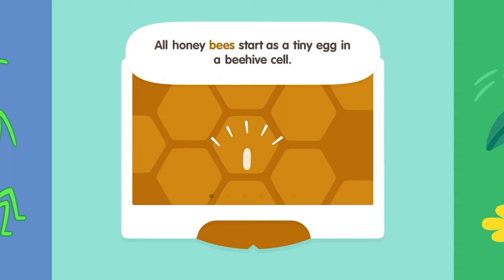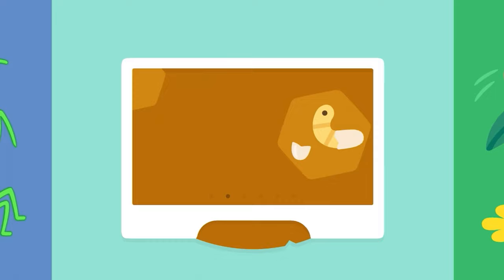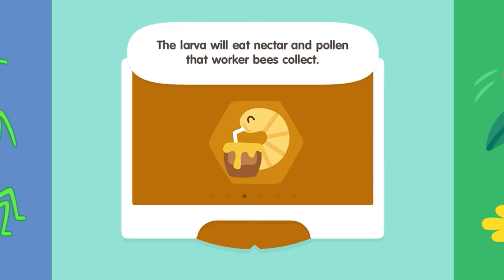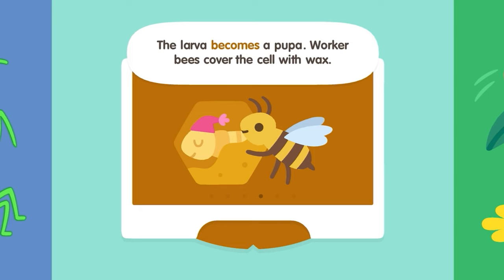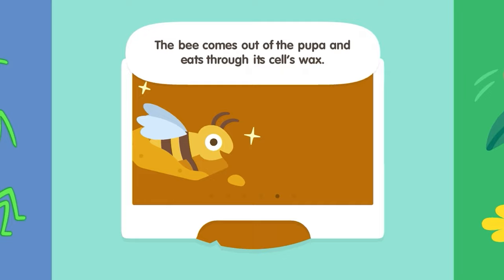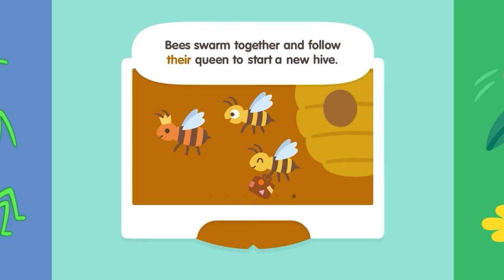All honeybees start as a tiny egg in a beehive cell. When an egg hatches, the larva comes out. The larva grows. The larva will eat nectar and pollen that worker bees collect. The larva becomes a pupa. Worker bees cover the cell with wax. The bee comes out of the pupa and eats through its cell's wax. Bees swarm together and follow their queen to start a new hive.